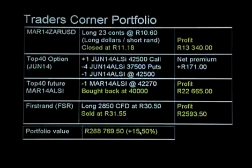So Garth, running out of time, so very quickly, what does the portfolio look like? Right, it's looking good. We're up 15.5%, so 288,000 Rand is what we're sitting with. Those are all the trades that we've done this year to date. Not too much has changed from last week, other than the fact that I've changed the makeup of that option structure.